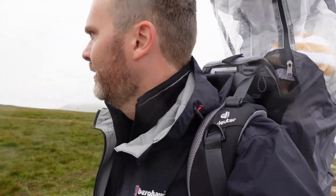Just need to be careful I don't fall off the cliff here, with the baby. No, we're quite far away. At least 10 metres of safety there. It's not like the White Cliffs of Dover, these aren't falling to bits either.